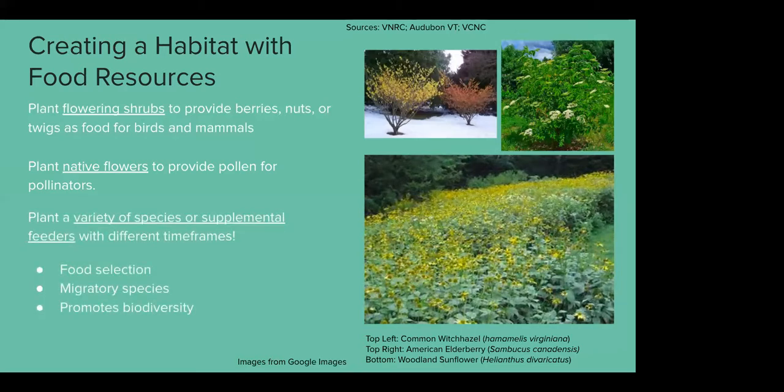And specifically, we want to have a large variety of species, or supplemental feeders, such as bird feeders in the wintertime or hummingbird feeders for the summer. Having a large variety of species is going to help with food selection. It's going to help migratory species as they come through in early spring and fall, and we're going to promote biodiversity. Part of why I push to move away from our monoculture lawns is because not a lot of animals can use grass. We might see, when the grass starts to flower, a couple of bees or small flies, but not as much as having a huge variety of different native plants. And the best part is you don't really need to touch these plants once they're prosperous. Once they're growing, you can toss out your lawnmower and really just cultivate these plants.